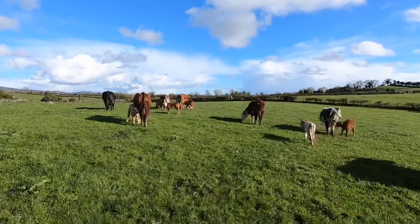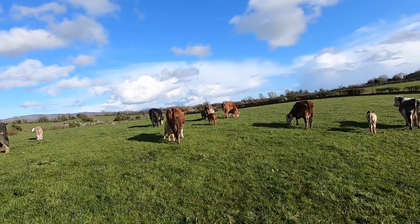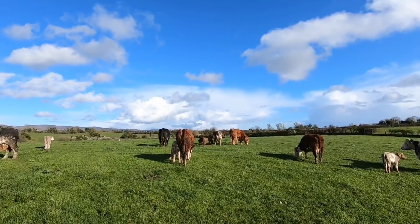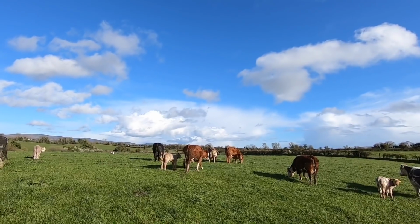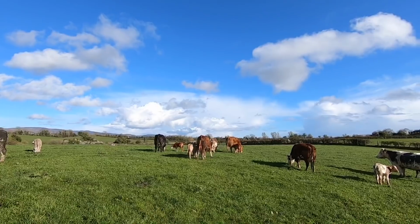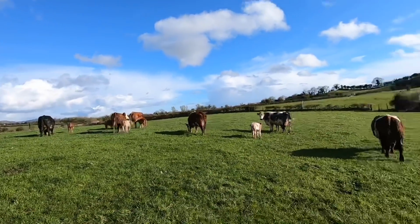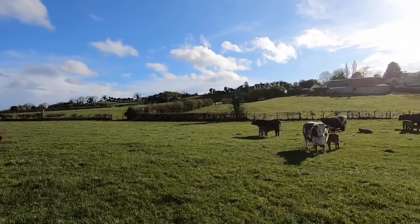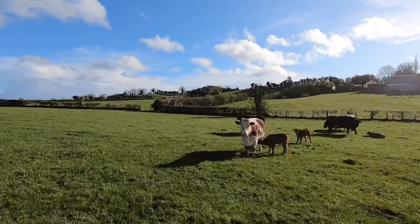He's the one just here now with the limousine. He's a limousine calf out of a seminal cow, and he must have stood on something and got a little prod in his foot, because he's a little bit lame on it. You can see him, he's just holding it there a little bit off the ground. He has got a couple of antibiotics at this stage, and it has improved a bit, but it isn't fully better yet. But apart from that, we haven't had any issues really. They've settled really quickly since they've gotten out.